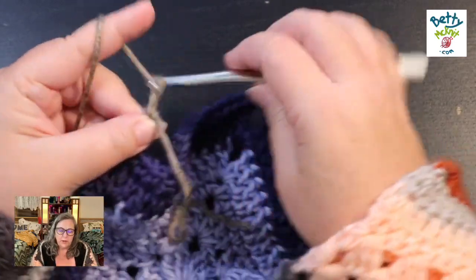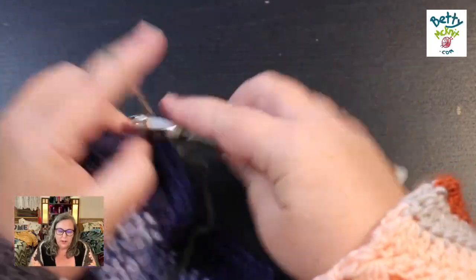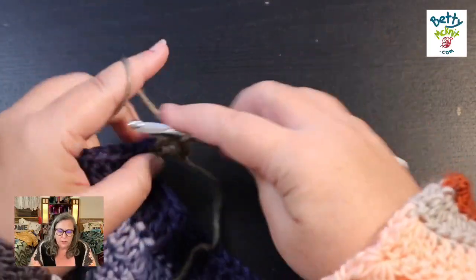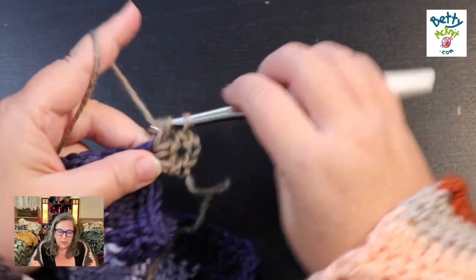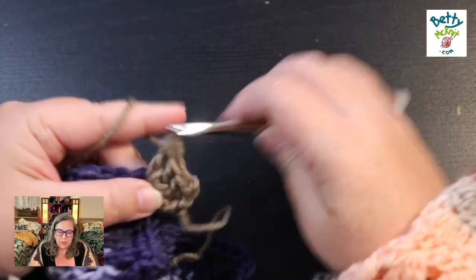Chain three, three double crochet. Andrews, this is... I'm liking this. I didn't put this in the original jacket.